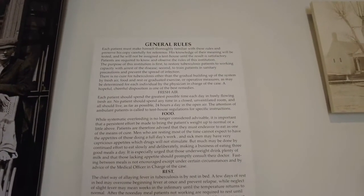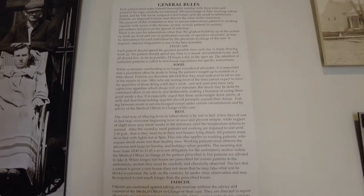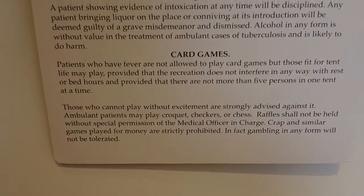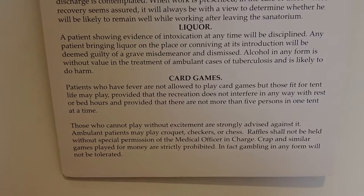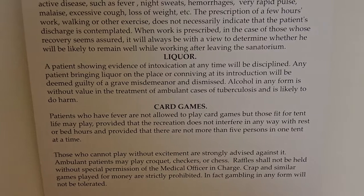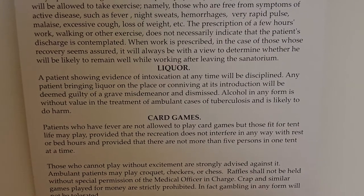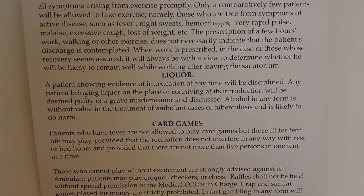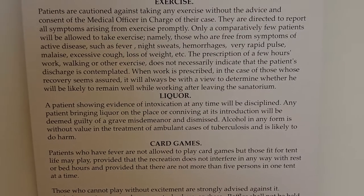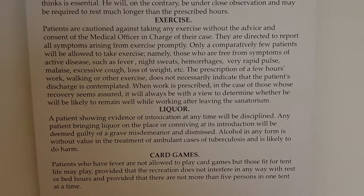And these are the general rules. And what made me laugh was down at the bottom, and I don't know if you can actually read this. The rules surrounding card games. Patients who have a fever are not allowed to play games, but those fit for tent life may play, provided that the recreation does not interfere in any way with rest or bed hours, and provided that there are not more than 5 persons in one tent at a time. Those who cannot play without excitement are strongly advised against it. That is so funny.